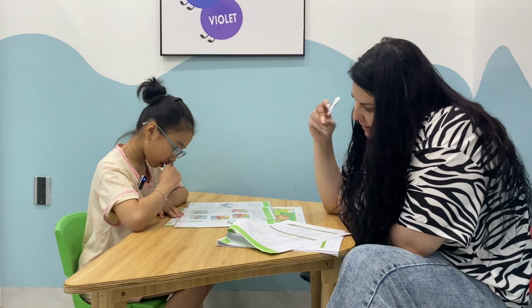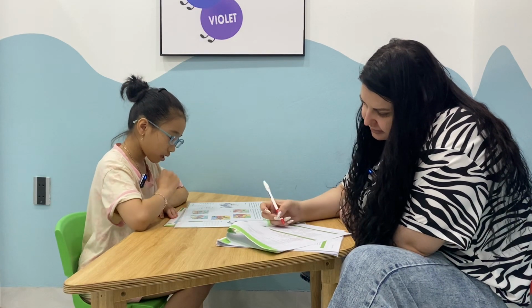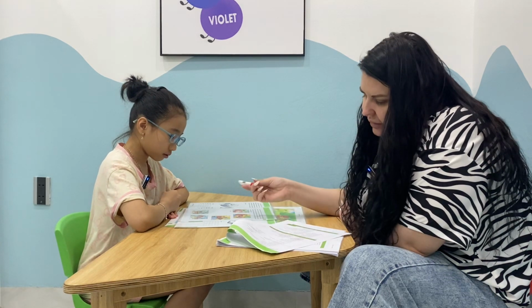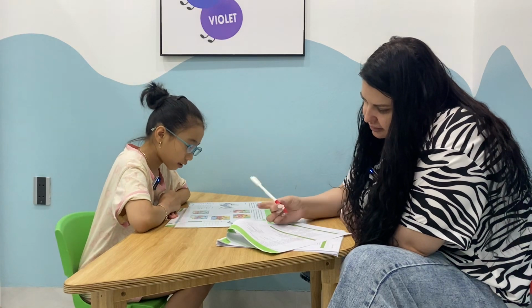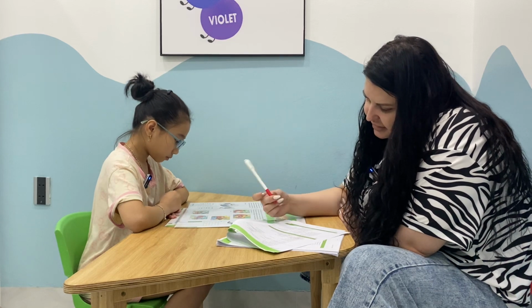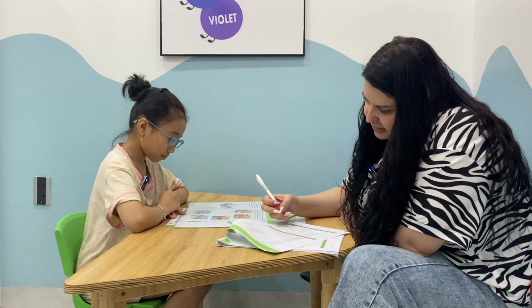Okay. Are they coloring the birdhouse? It's red. What are they doing here? They cut the wood. Who is lying in the birdhouse? The cat. Okay.